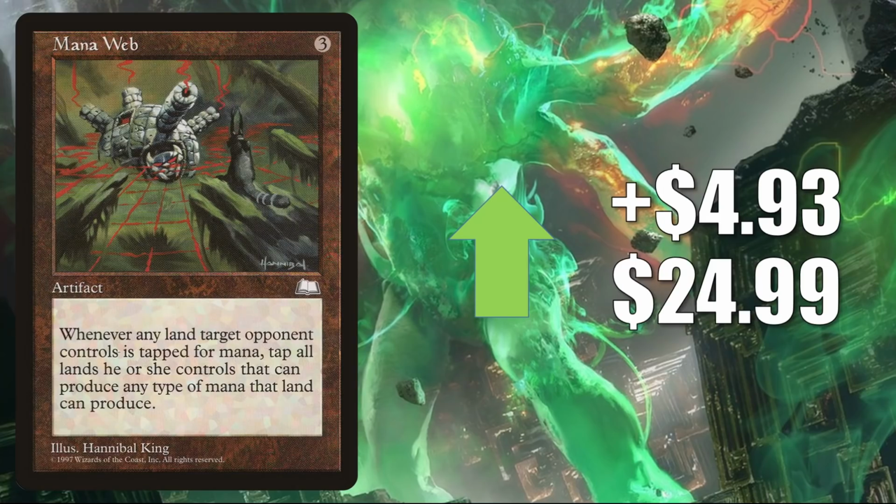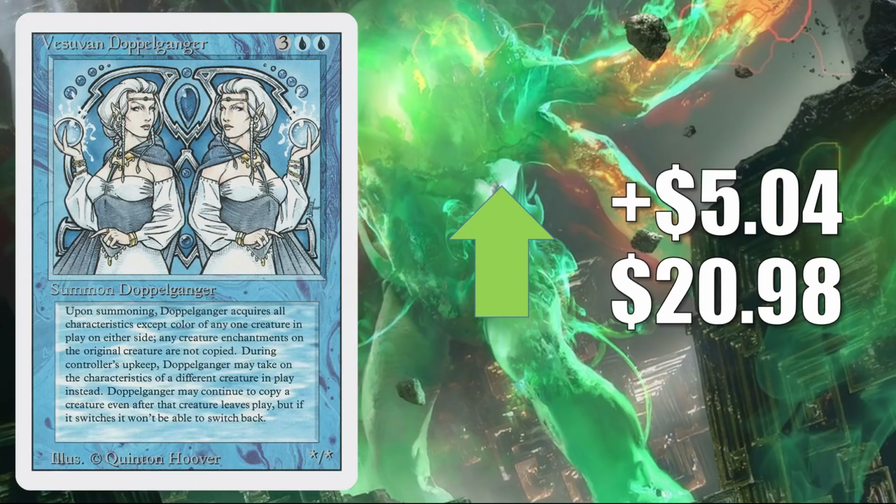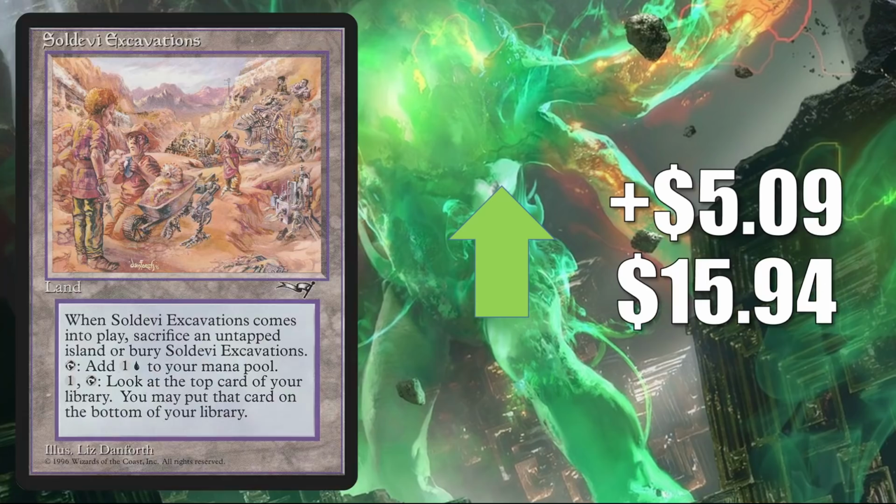Mana Web on the reserve list, but it does see a little commander play. It goes up $4.93 to $24.99. Vesuvian Doppelganger from Revised on the reserve list. Another card that does see play in Riku of Two Reflections builds sometimes and other places too. It goes up $5.04 to $20.98.